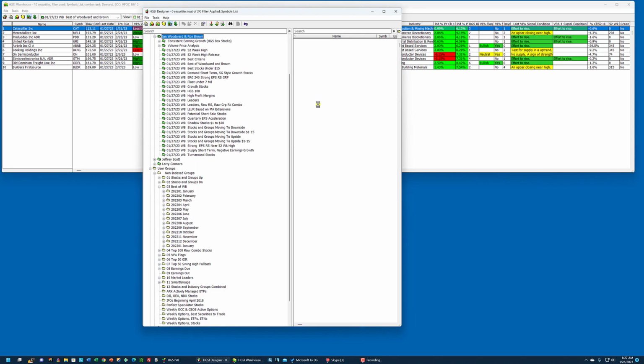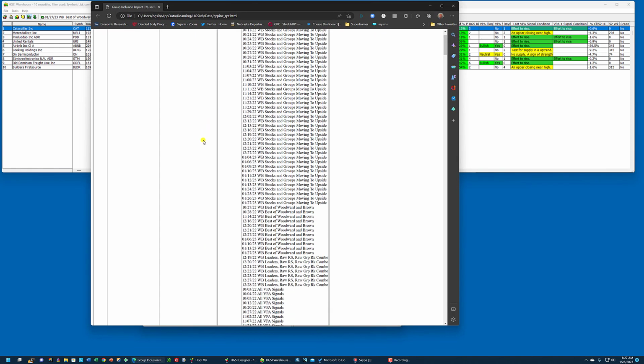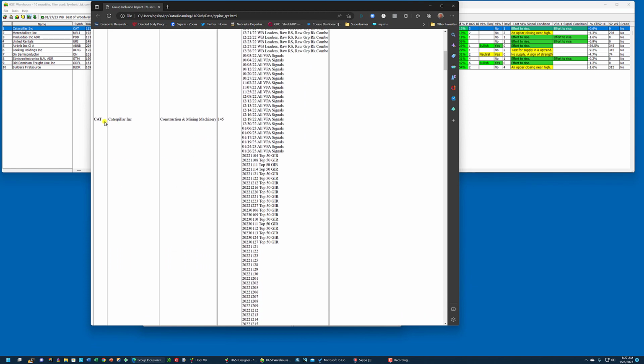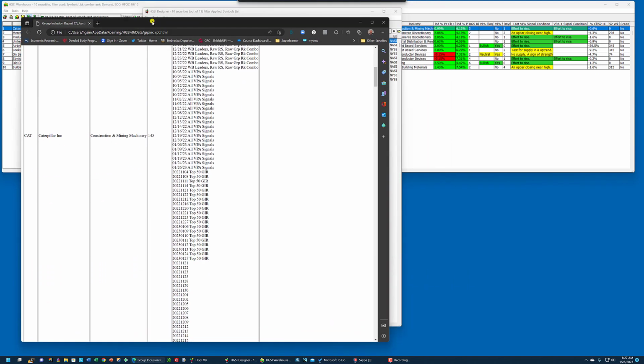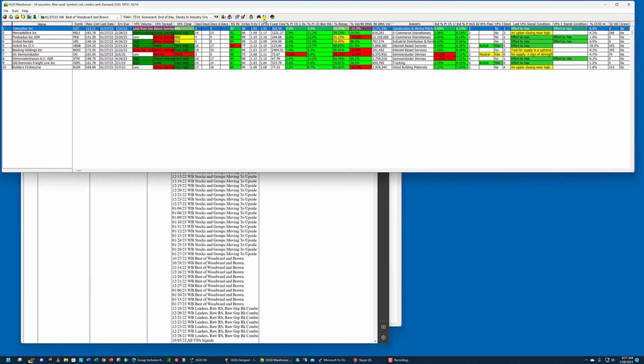I'm not going to look at all these, but I just want to show you that if I run this group, what is the stock that appears most often? It's Caterpillar. And let's just look down here. You can see that clear back in October 10th, and it probably started before that, it was appearing in the stocks and groups moving to the upside.